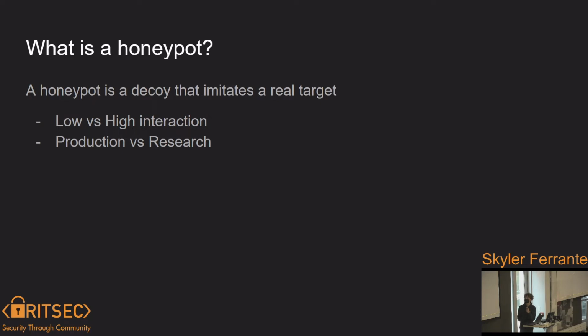And there are production honeypots versus research honeypots. A production honeypot, you can have it in your production environment to see if there are attackers inside your network. So if all of a sudden it starts talking a lot, you know your network's been breached, because it shouldn't be. And then there are research honeypots, which are just for observing attacker behavior and seeing what techniques they use.